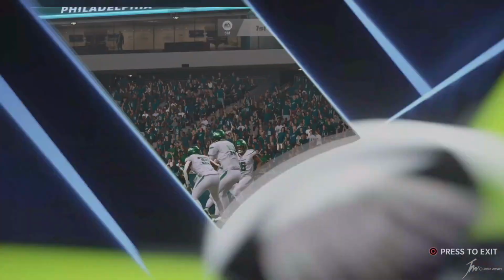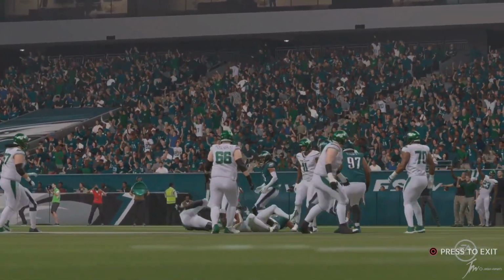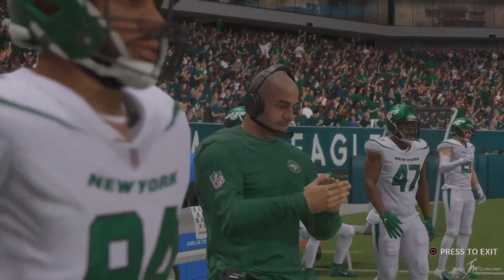6 yards the pickup, and that's a first down. I'm okay with the call there. In fact, I actually like it. I know they're down a couple of scores, but the running game worked in that situation. I would continue to go in that direction.